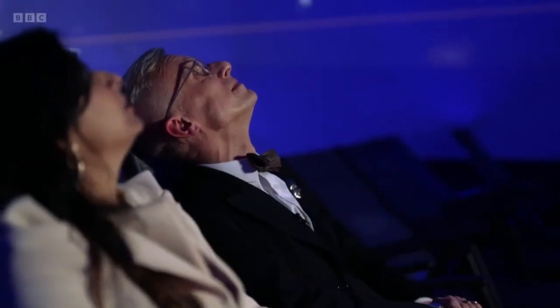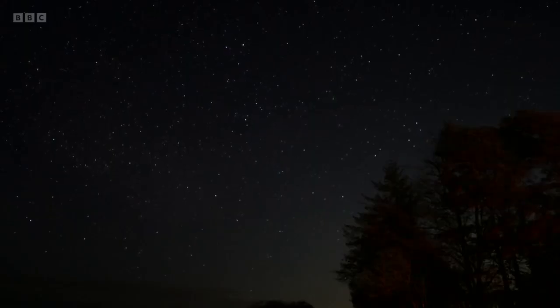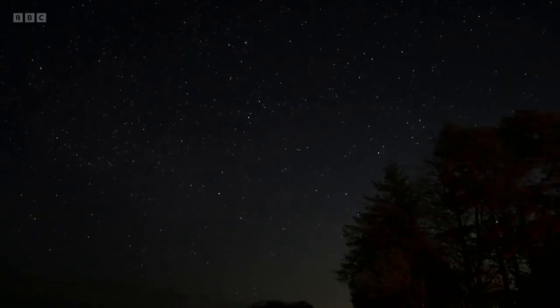Dark sky parks like this one in Northumberland protect these stories and prevent our stars from fading from sight.